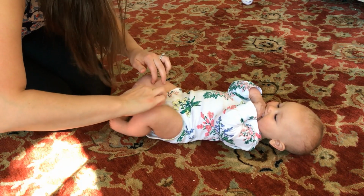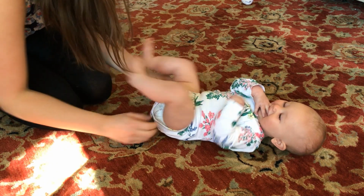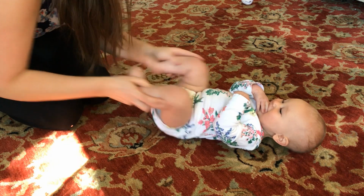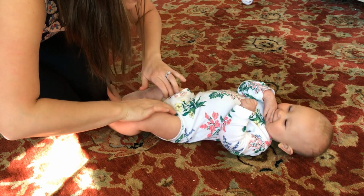And speaking of giggles, another one of my favorite things to do is tickle time. I love how ticklish and squirmy she is at this age. So, just getting my tickles and snuggles in is another excellent way to play.